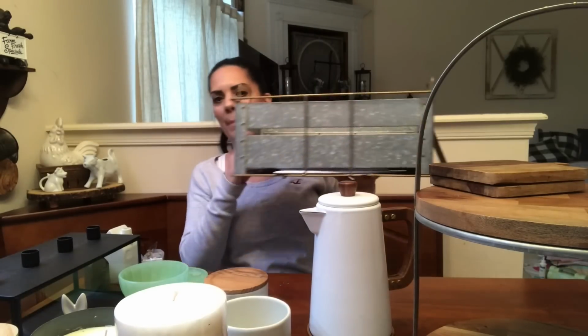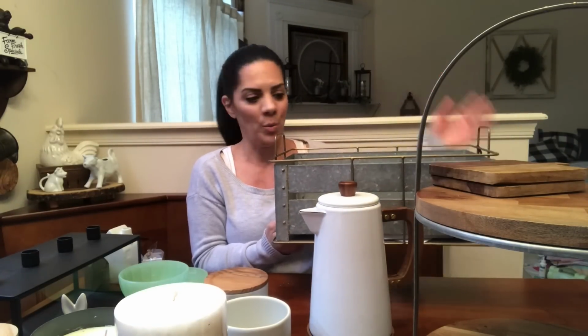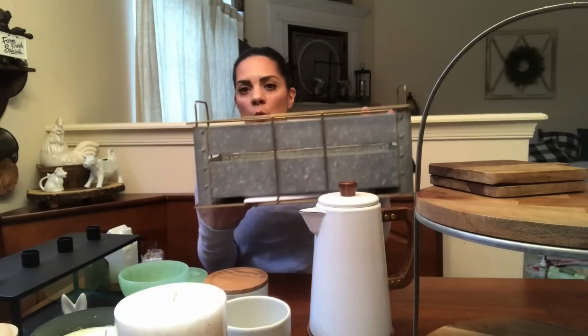I have my mail in here, but I like this. And I thought this would be good with all the mail that I bring in, because we do get a lot of mail and a lot of magazines. So I thought this would be a good option. I just throw it in here to look nice and neat until I get to it. So I thought this was a great idea to use this bin.